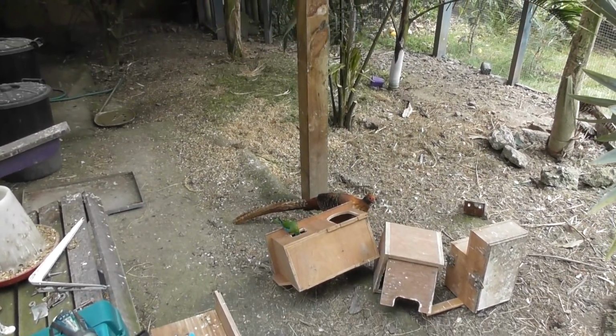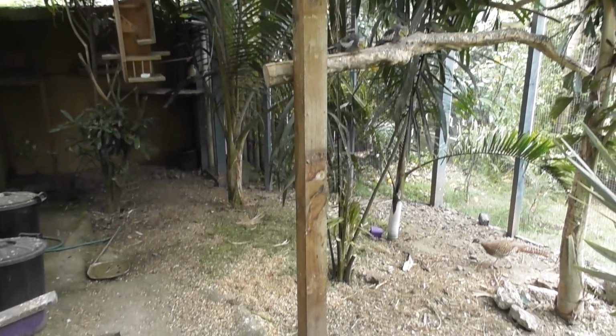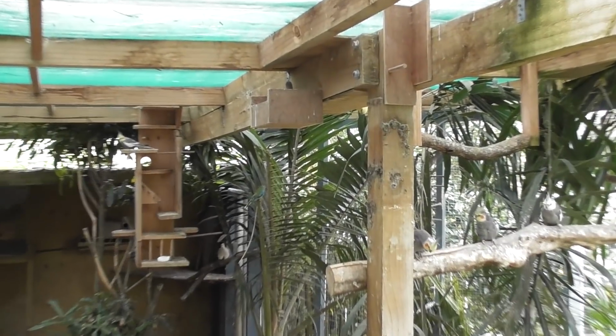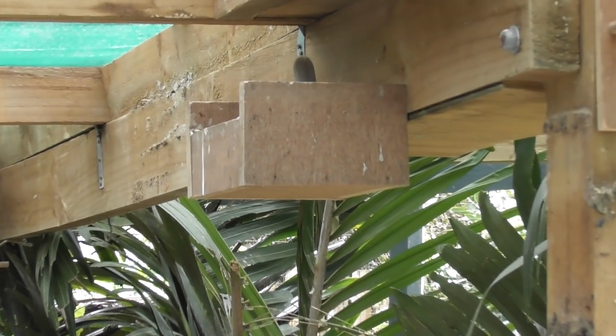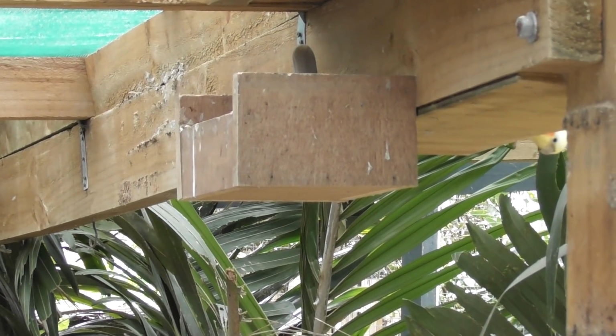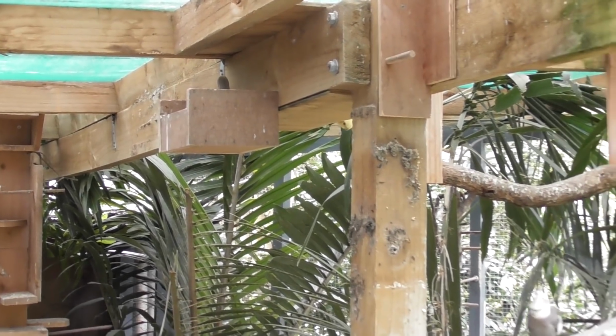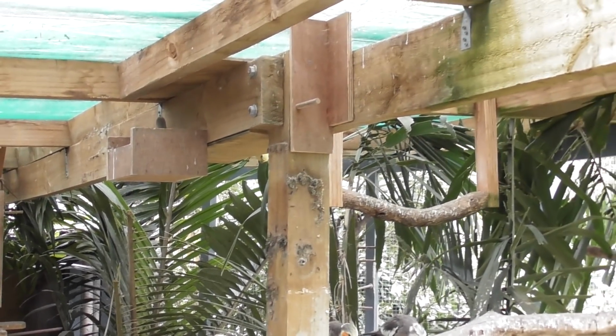So I've taken everything down, as I've said, and I'm leaving that one there at the moment, just because there's a dove in there sitting on eggs, even though I know they're not going to hatch. There's 5 eggs in there. They normally lay a couple at a time. I don't know what she's thinking.